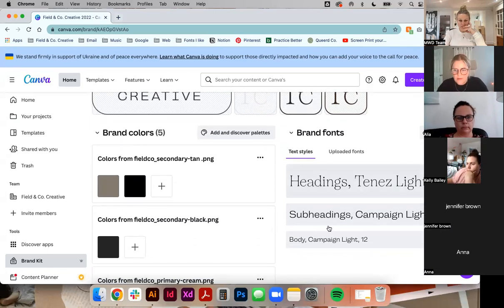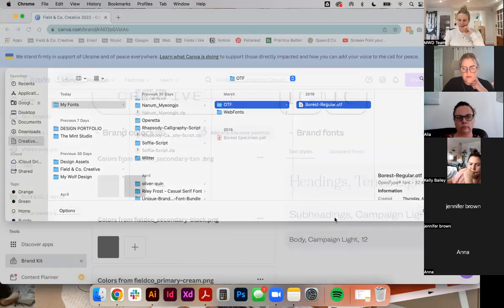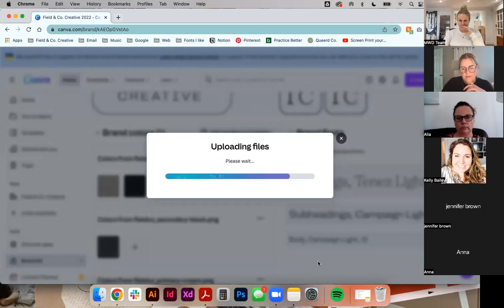And then as well, you can add your fonts. So if you worked with a brand designer, they would have either given you font files or directed you to purchase and download those files yourself. So they're actually like a file on your computer, and you can click upload a font, and then you can go grab those. So this is what they actually look like. They'll be an OTF or a TTF file. You can open those and add them, and make sure you do have licensing to them because fonts are intellectual property.